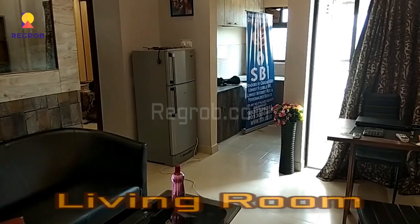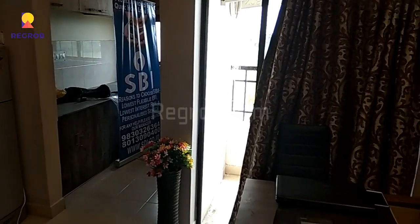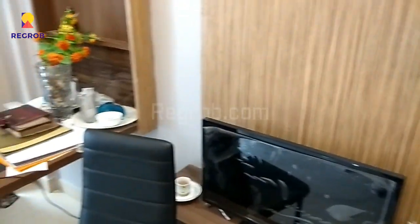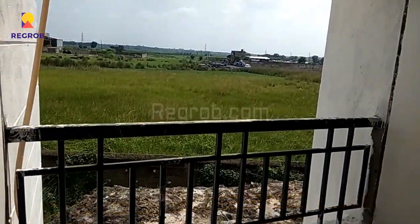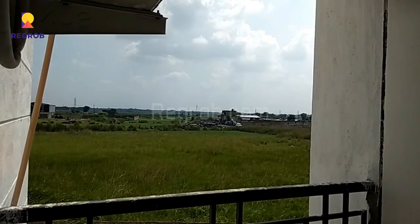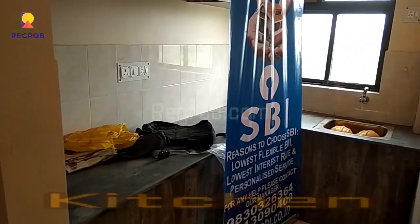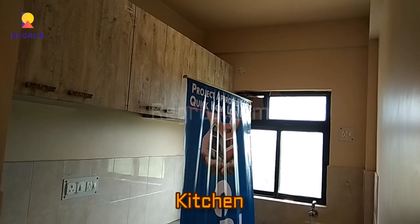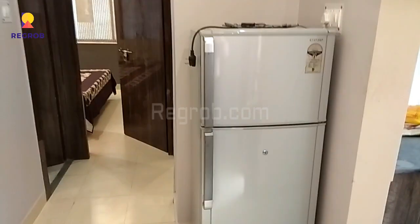So this is the living room. And here we have an attached balcony with this living area. Here is the kitchen. Yeah, so this is the living space.